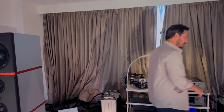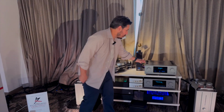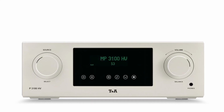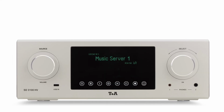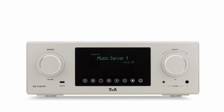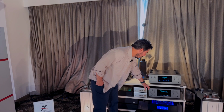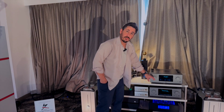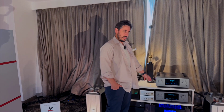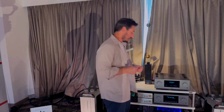Let's go this way. Okay. So the P3100 preamp, this is T+A's reference preamp. The SD3100 HV is their reference DAC. This is a roughly $38,000 to $40,000 DAC. This is what we do all of our Wolf Audio Systems development on first. So this is the DAC that we tune, and then we move out into other DACs as we're finishing the product.